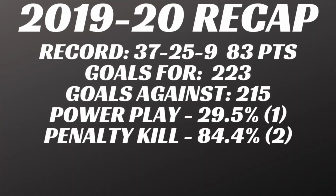As you can see here, the Edmonton Oilers finished with a record of 37, 25, and 9 for 83 points. They certainly bounced back much better than last year, much improved. Of course, new head coach Dave Tippett made some pretty solid improvements overall. The coaching style and the systems really were good for the Oilers. Like I said, they made a lot of great rebounds here.